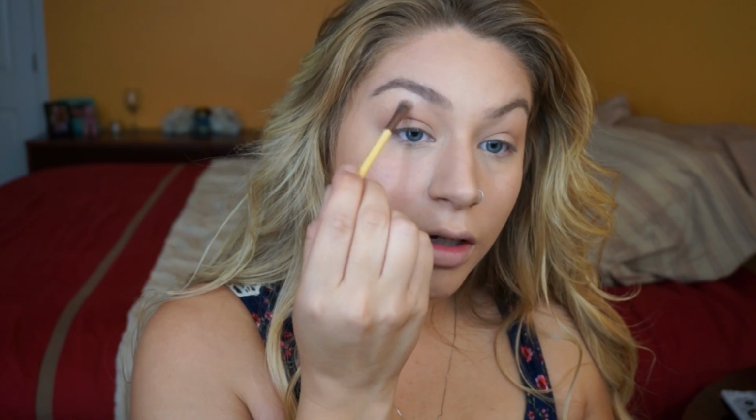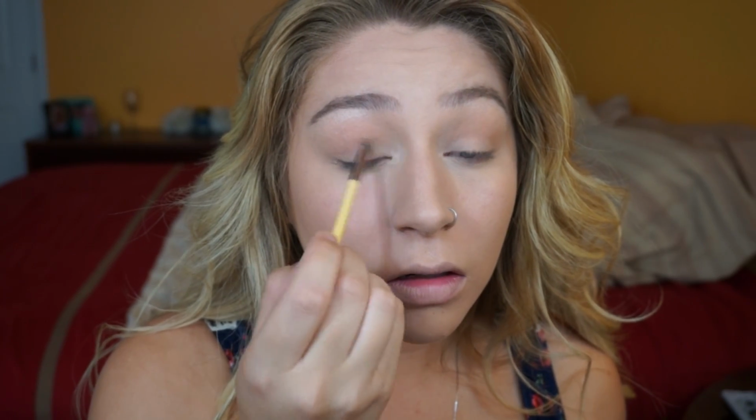Same thing over here. And then I will take it and apply it on the inner corner of my eye just to brighten things up. And I do kind of drag it in on the eye a little bit just to blend everything out. And then again, I will take the one we used for the bronzer, just blend everything out.